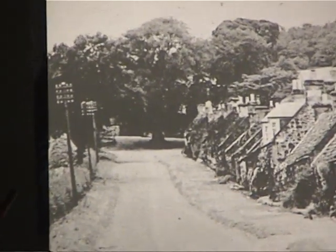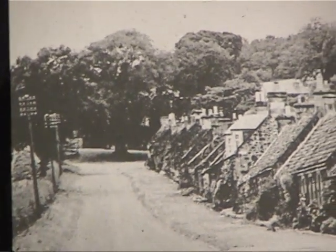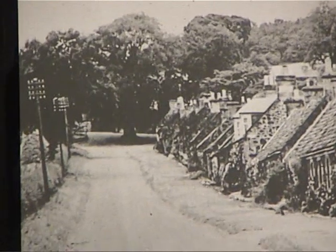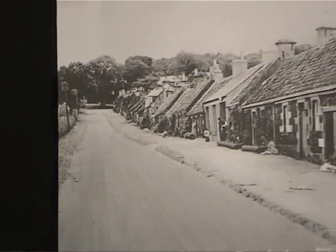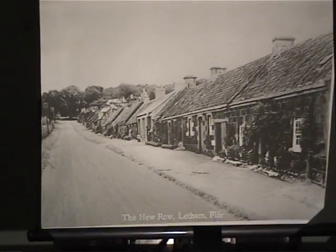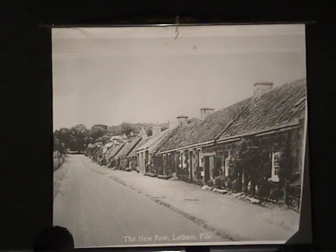You can tell it's 1920, so when the telephone came to Letham and the telegraph poles were done. But interestingly again, there is no tar macadam in that road, even though it's about 1920, and there's no tar macadam on the pavement, anything like that. Now I'll show you a more detailed view of this house.